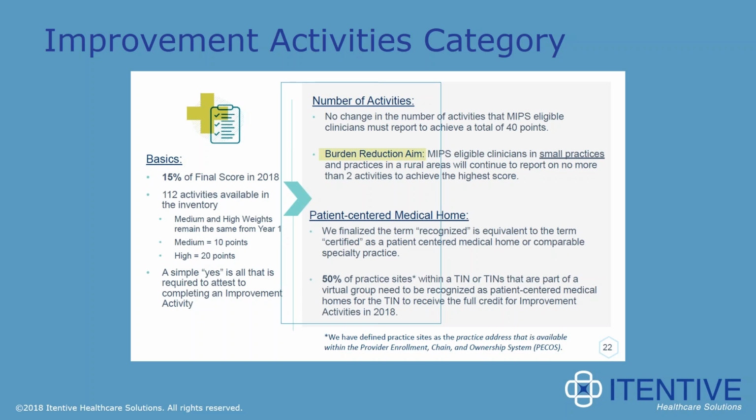And then for practices with the PCMH recognition, you automatically receive full credit in this category and you don't need to do anything. The only change here from last year is the threshold to be deemed PCMH under MIPS. Last year you only had to have 1 practice site, there really wasn't a threshold to get full credit. For this year, they've specified that 50% of the practice sites need to be PCMH recognized. And if you're wondering how CMS is defining practice sites, for this PCMH determination, there is a little asterisk underneath that box that explains they're defining practice sites as the practice addresses that are available in PECOS.